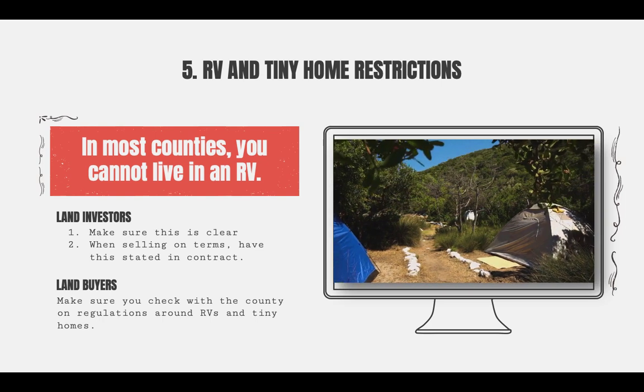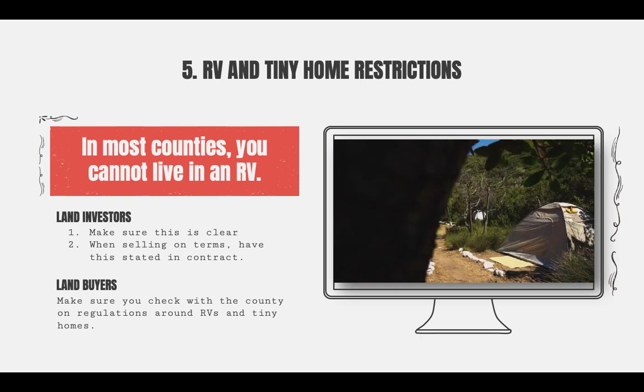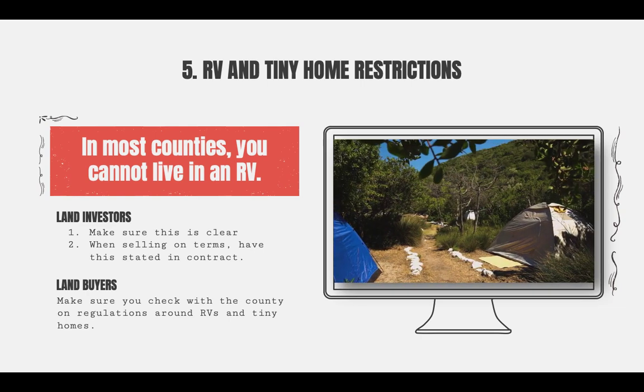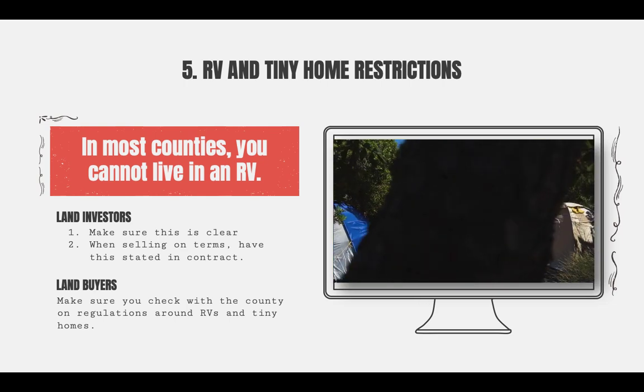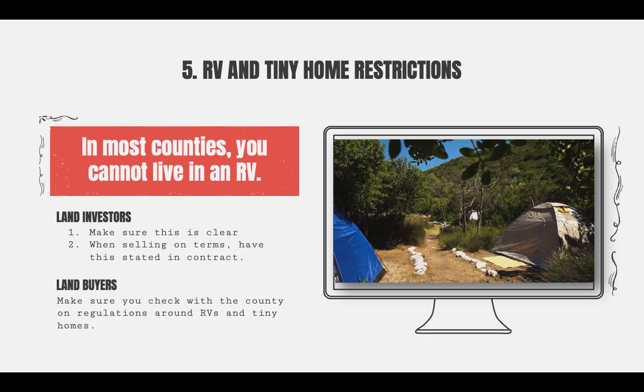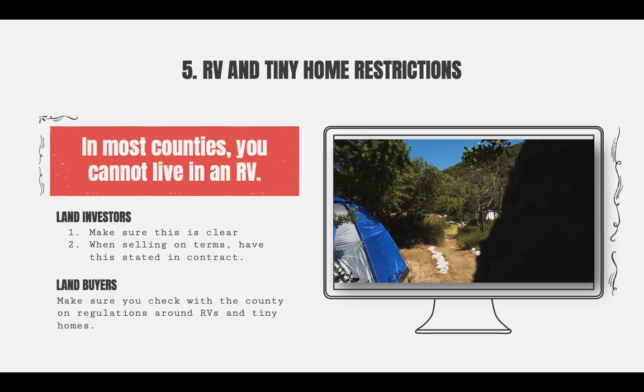Now for land investors, you want to make sure that this is clear. And you may even want to consider, if you are selling properties through owner financing, that you have something in the contract stating that living in an RV or RV use is prohibited.